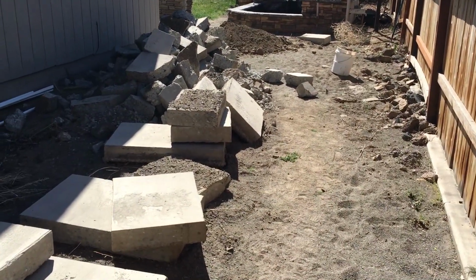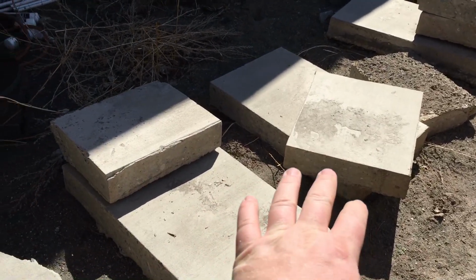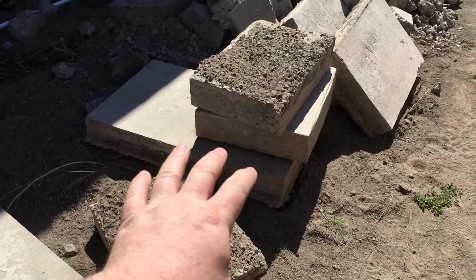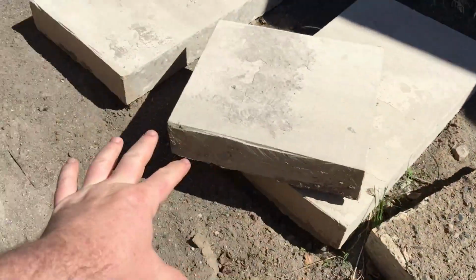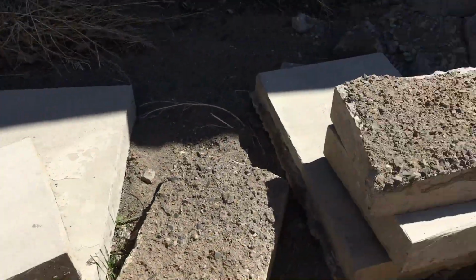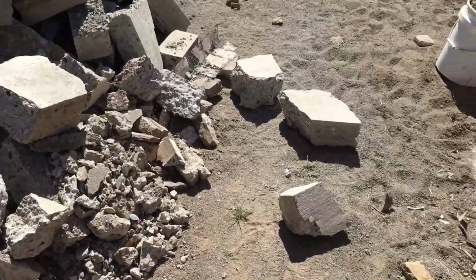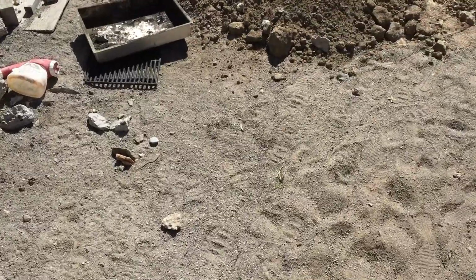So it is a mess, obviously. I salvaged as much of my concrete slab as I could, cutting these into nice platform pieces, because I will be using them kind of like pavers to pave a path as we come into the backyard here, because when it does get wet back here, it is kind of annoying. When it gets really dry, it's really sandy and hard to walk in.